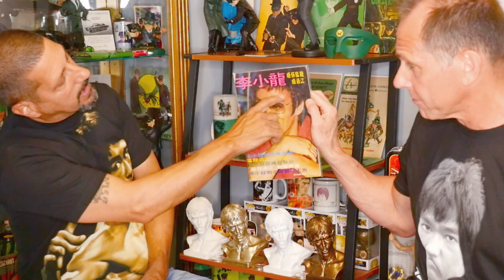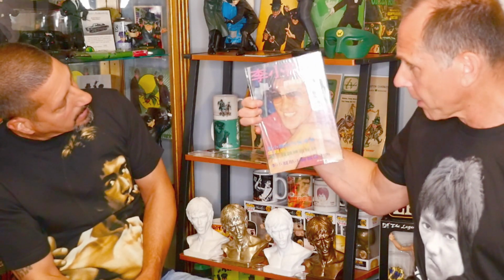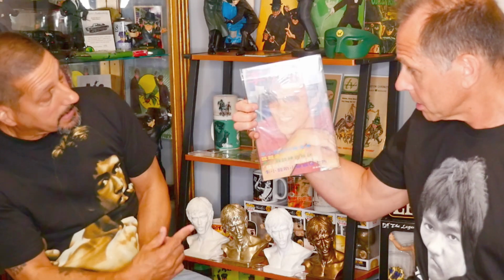Yeah, look at that. To be honest with you, I've never seen this photo. Looks like around the time of Return of the Dragon, because of the haircut, the short bangs. Yeah, with the pointy bangs. Yeah, and I've never seen the pointy sideburns, this issue or this cover. And Bruce smiling like that is a very rare photo of him. Yeah, and the inside's got some nice references.